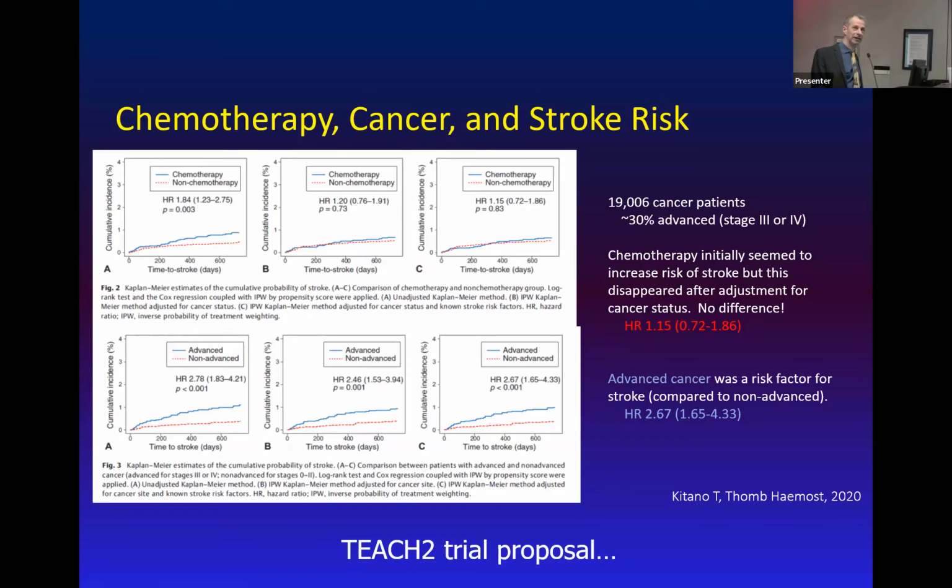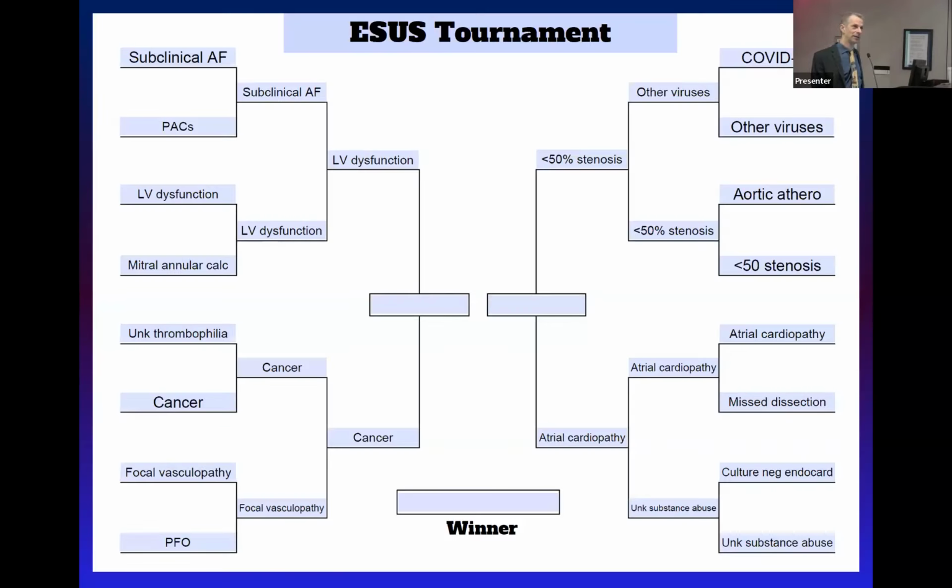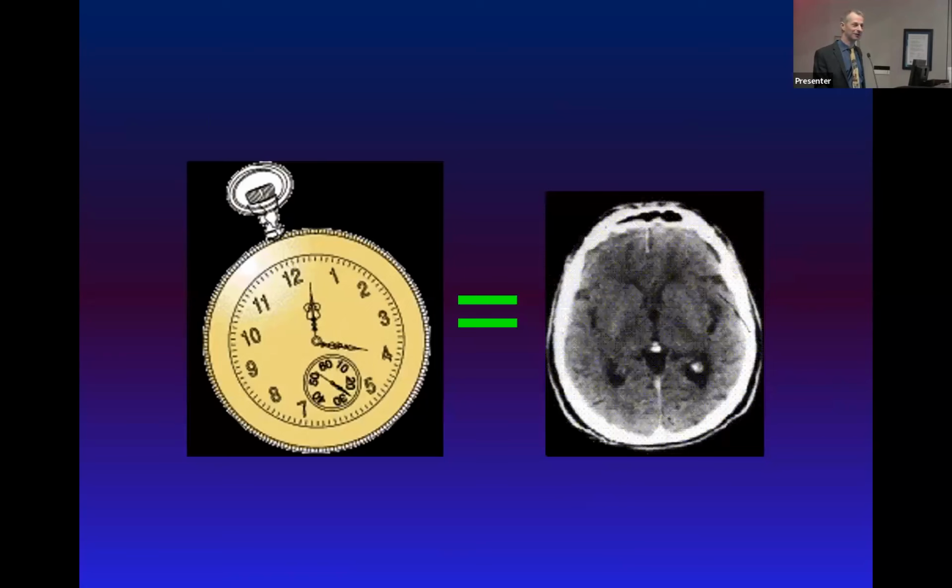And again, I think a lot of people go into clinical practice with the idea that cancer is the cause of their stroke, so we should anticoagulate all these patients. If this trial comes along, I would really encourage everybody to participate because I think we really need to better understand who and why and when and where. So this is really where we are. These are the final frontiers of trying to understand the mechanisms and the treatments for cryptogenic stroke. And I may have overdone it with my Star Trek analogy. So I tried to put this in a format that everybody at Duke will resonate with as we try to figure out what the predominant causes are and what we can do to treat them. And I will stop there and take any questions. Thank you very much.